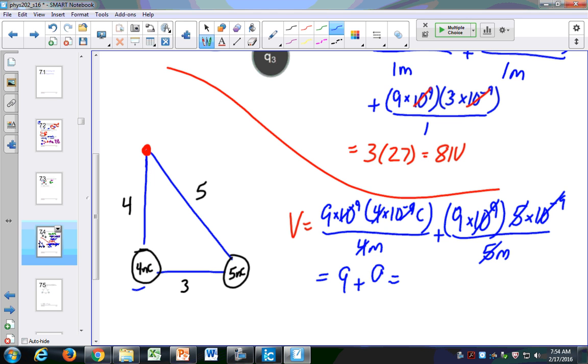Just add them up. If they were negative, like let's say the 5 nanocoulomb charge was negative, then what would the potential be? It would be 0, because I would have a negative 9. So for example, if this were negative, that would mean this would be negative, and I would have a negative there, and it would equal 0 volts.